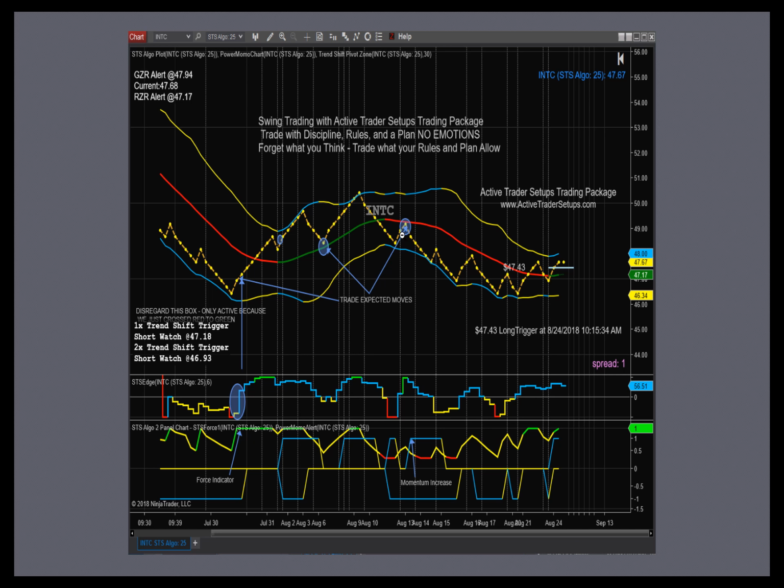Now when this turned back up, it turned up pretty strong. Toward the end of the day, it actually had bounced 50 cents off the bottoms, which if you'll look here, what is it lining up with?